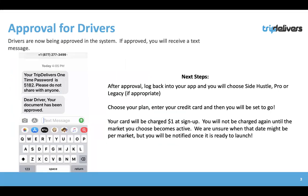The first thing we're going to talk about is approval for drivers. Drivers are now being approved in the system. If you're approved, you're going to receive a text message. This is an actual text of someone who got approved today: "Dear driver, your documents have been approved." The next step after approval, you want to log back into your app and choose either Side Hustle Pro or Legacy, if Legacy is appropriate for you.